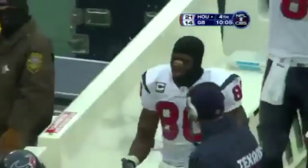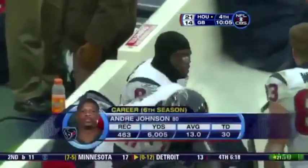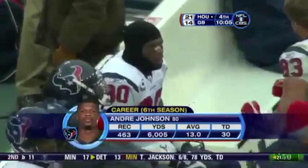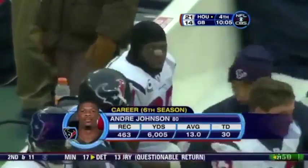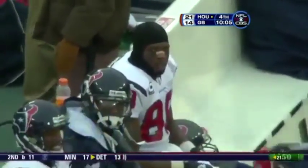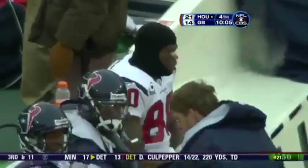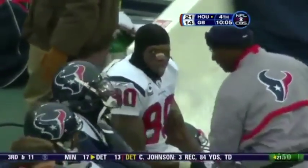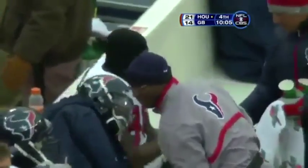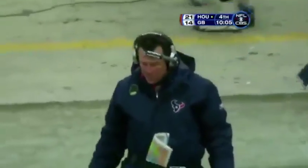So Andre Johnson not only scores a touchdown, he adds a 2-point conversion, which makes it a 7-point game with 10:05 to play. Andre Johnson going over 6,000 yards for his career. 30 career touchdowns now. 4 catches, 55 yards today, and a touchdown. I'll tell you, you can learn a lot by watching Gary Kubiak run an offense. If you've got a guy who's number 1 in the league in catches, number 1 in yards, you go to him, and especially in crucial situations. But the Packers are challenging the call on the field.